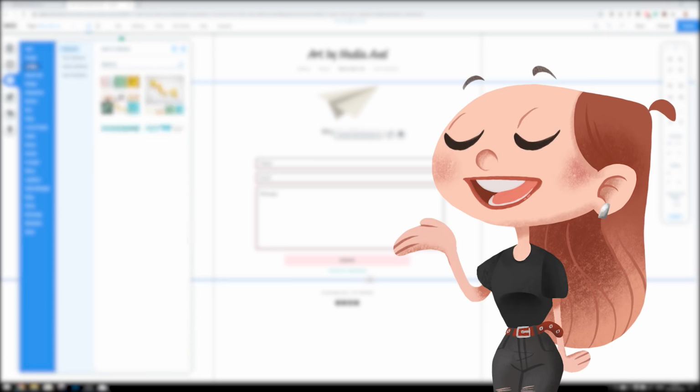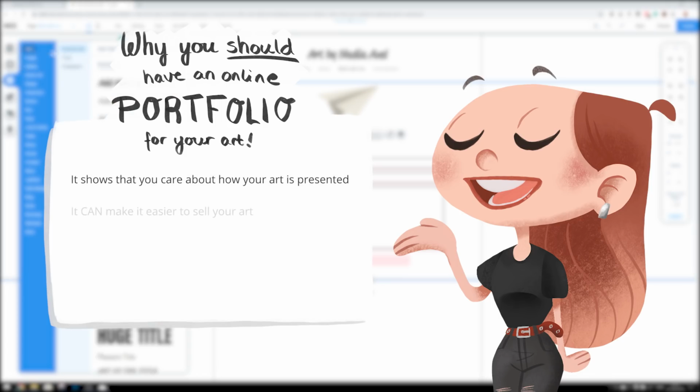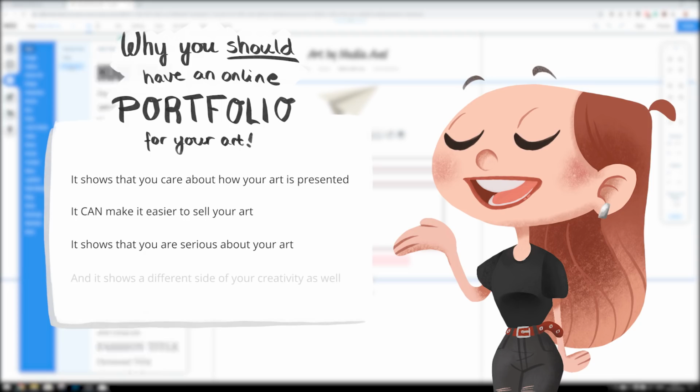And here are some other additional pros to having your own portfolio website. It shows that you care about how your art is presented. It can also make it easier for you to sell your art. It shows that you are serious about your art, and it shows a different side of your creativity as well.